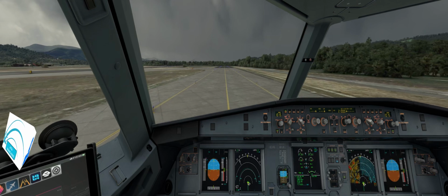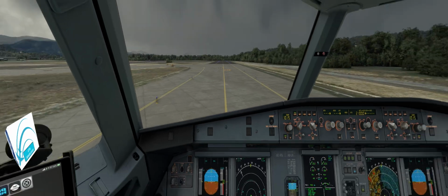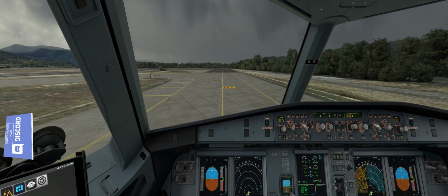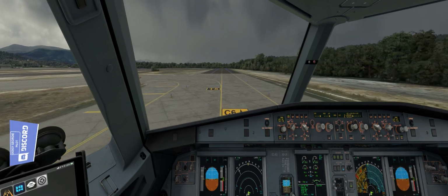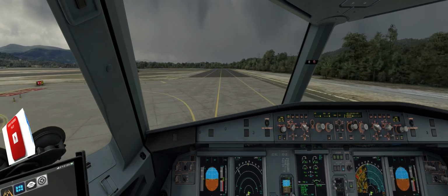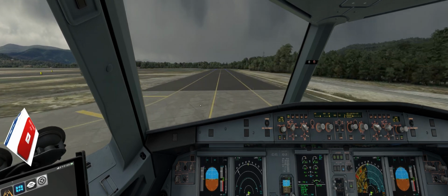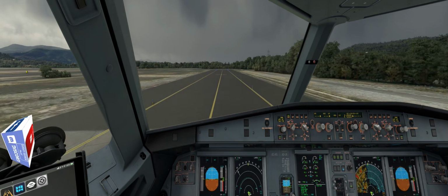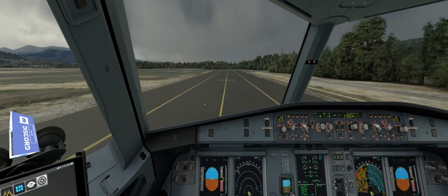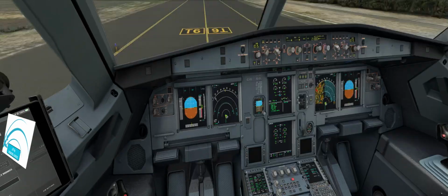Okay, 21 ground speed. Very glitchy, very glitchy. It's amazing the difference one day can make. Okie doke. Let's see how we're doing. 21 knots ground speed. Let's start slowing it down a little bit. Already done my brake test. Let's check what takeoff config. All good, no blue.